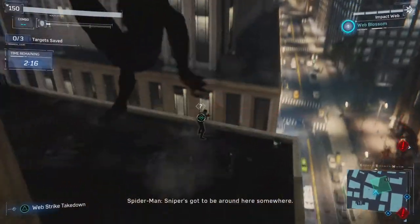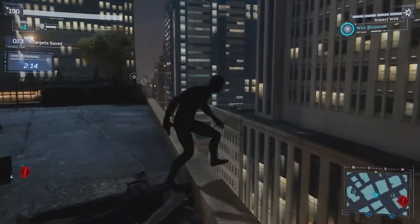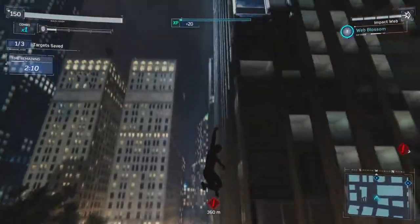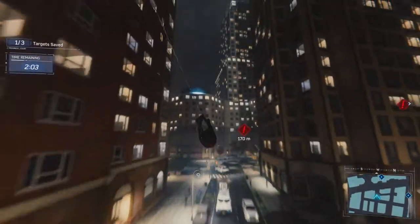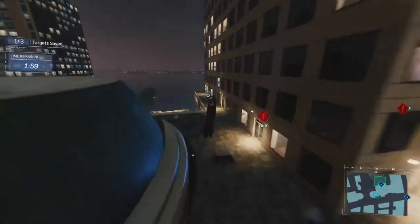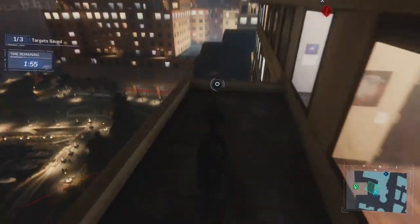Sniper's gotta be around here somewhere. Here we go. That's another one down. With a cool overview shot. That guy over there. This is a cool little side mission, just taking out snipers. He's probably gonna be up top here. Gotta check out all possible vantage points for snipers.